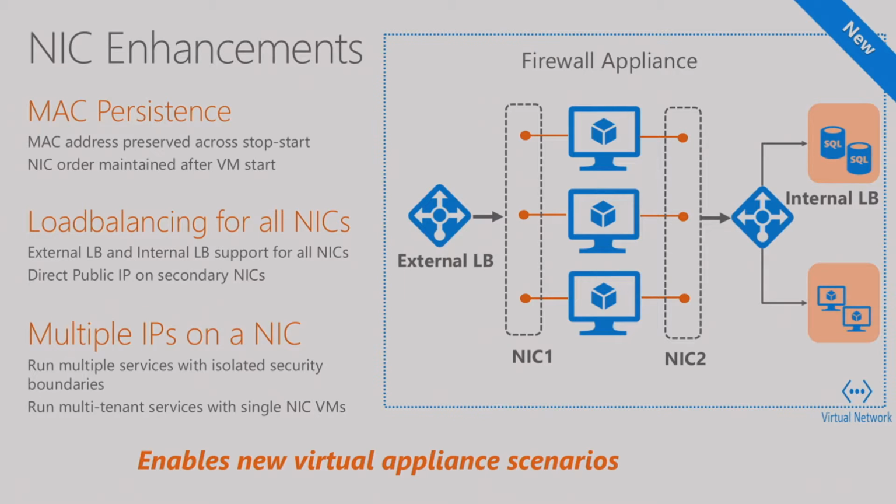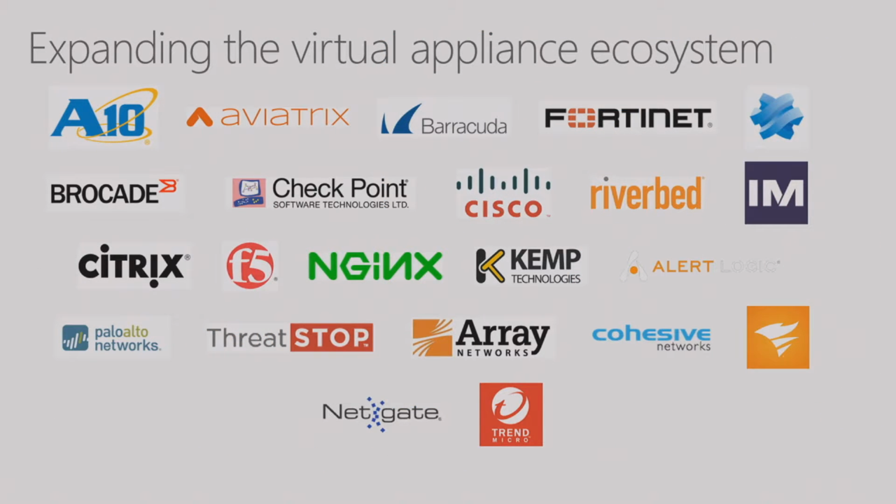The next two features are in preview. You'll be able to do load balancing for all NICs on a given VM, not just the primary one. And now you can have multiple IPs on the NIC. Now, the details go to the actual session, but why would you care? Because of the red line, guys. This really enables new virtual appliance scenarios. So I'm very proud to show a list of our current partners here. Some of them are in the room. The previous features you've seen in the last slide make more and more of these scenarios possible. There have always been restrictions here and there. Now with multiple NICs and multiple IPs per NIC and so forth, you're going to be able to complete the scenarios in multiple ways as well.